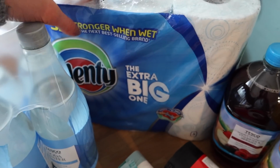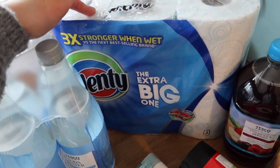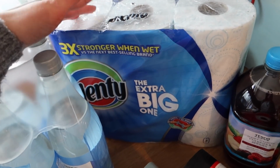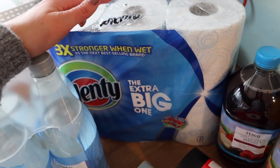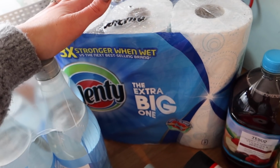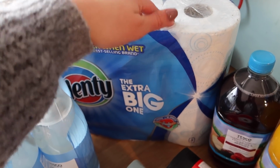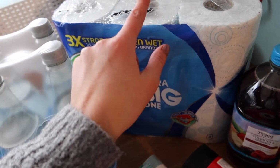Then the other thing that I picked up was this mega pack of Plenty. We don't typically use loads of kitchen roll. I tend to use cloths, but I always find it's handy to have if we do have a spillage. And I think this pack was £3, which these are massive and they are by far the best in my opinion. So I stocked up on that, and that will last us ages.